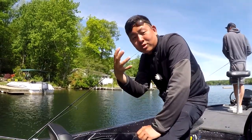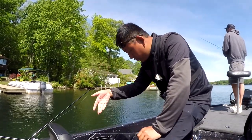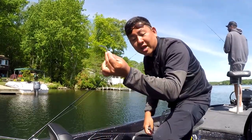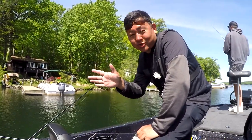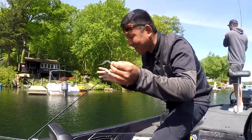All right, that was a real nice first fish of the day. Before I actually switch lures to the Metacraw and the B-Vibe, I do want to catch a few more on this one, just to make sure, even though I'm 90% certain that this was not a lucky bite. You see what I'm saying?